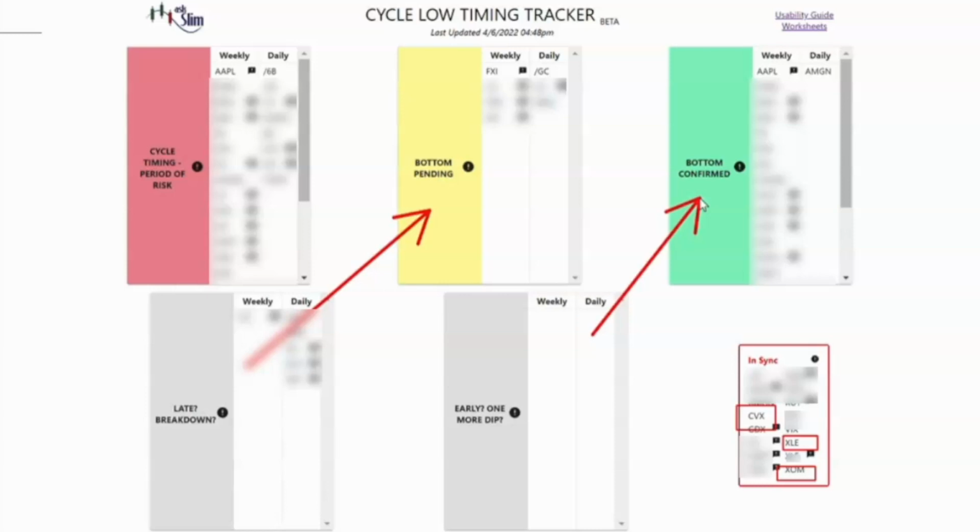So Chevron, XOM, XLE all entering weekly cycle timing windows next week and in the first of two daily cycles that correspond with that. So we'll be watching for some weakness and relatively minor corrections to the tops of their respective weekly support zones. Subsequent to that, those symbols will appear in other sections of the cycle low timing tracker to highlight those other opportunities as they come out of cycle low timing.